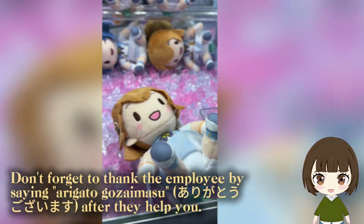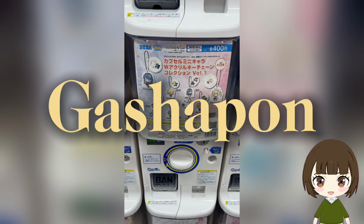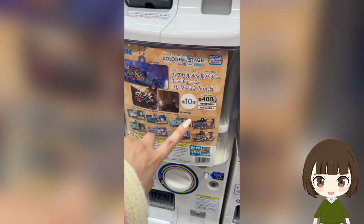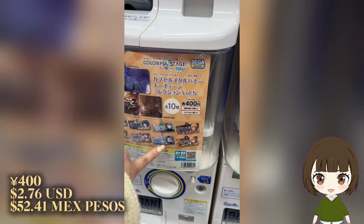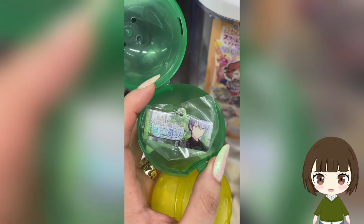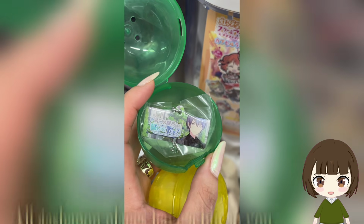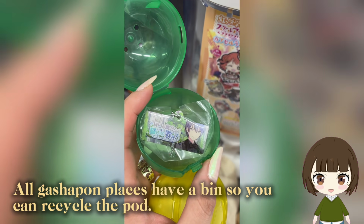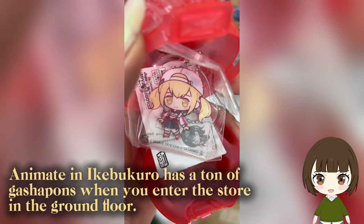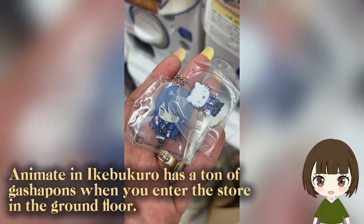Another piece of merchandise that is very easily accessible and you can find throughout Tokyo and the rest of Japan are Gashapon machines. Now, what you'll find inside the Gashapon machines will depend on when you travel, but sometimes you'll find collaboration items like this merchandise. You can find Gashapon machines pretty much anywhere, from electronic stores, arcades, inside of movie theaters, outside of buildings.